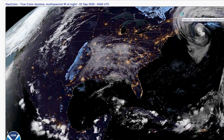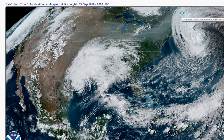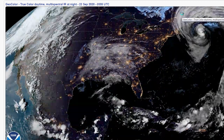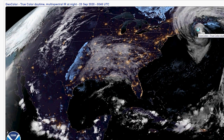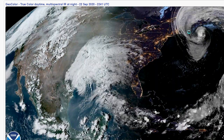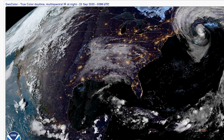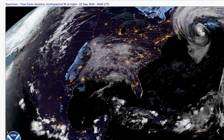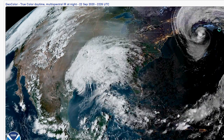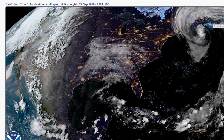It's 9 o'clock, September 22nd, 2020, and we're looking at the wider view here. You'll see here is Teddy. Teddy is now post-tropical, and you can see it's post-tropical. When you look at its characteristics, it's got more of an extratropical cyclone look to it, not so much a tropical cyclone look anymore, although this is kind of a hybrid storm.